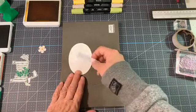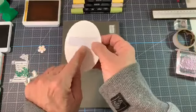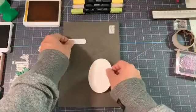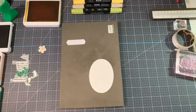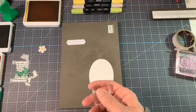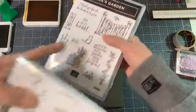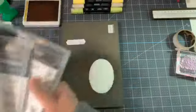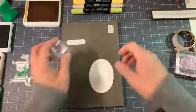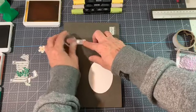So I wanted to show you the white of the Paper Pumpkin is a little bit grayer than my Whisper White, but I'm okay with that. I'm going to stamp my little hello up here. And this comes from the Grace's Garden. Right here is the little hello. We're going to use the kitty and the fence. So I'm going to stamp this in Flirty Flamingo right here, and I'm going to take it to the left. Just like that.